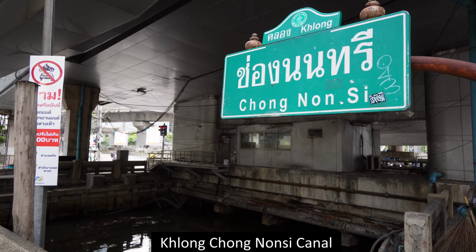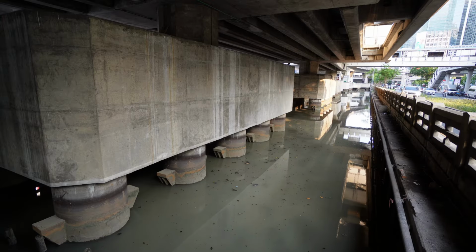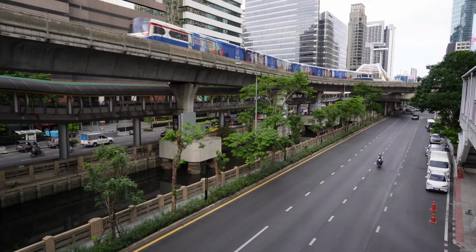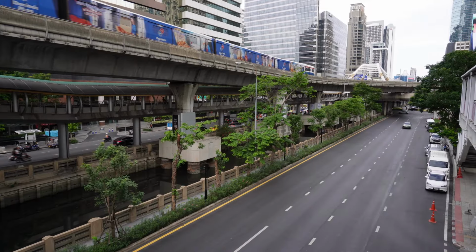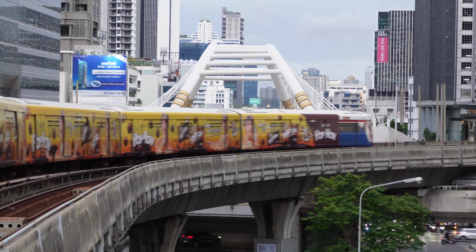Chong Nonsi BTS station has the honour of being the only station on the network to be built on top of a canal, and the piles for the main station structure were driven into the bed of the Klong Chong Nonsi. I suppose they would have had to drain the canal to do that, or maybe they built one of those cofferdams. I'm not sure, I'm not an expert in engineering, so if anyone knows how they would have done that, then please let us know in the comments.